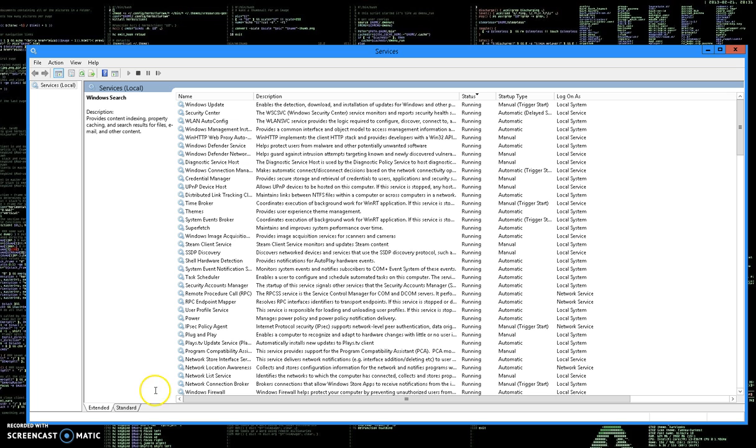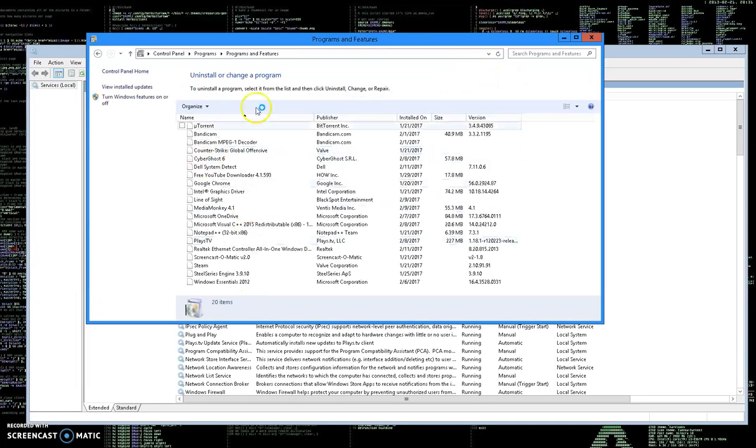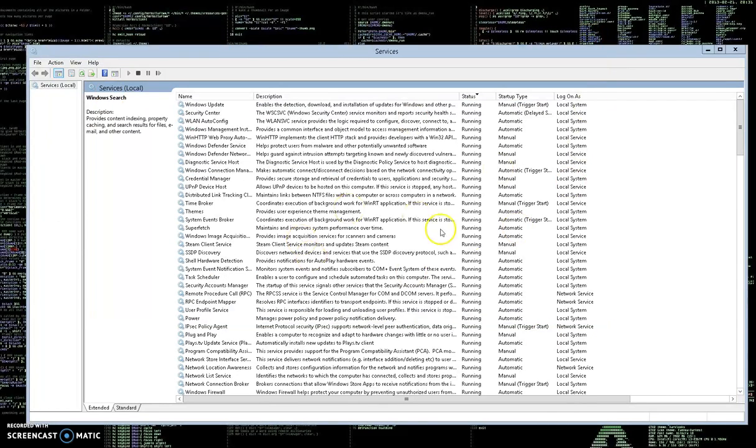So number one, if you have any programs downloaded on your computer that you don't need, you don't use anymore, games on your computer you don't use anymore, delete them. You can just go to your control panel, go to view by category, go down to uninstall a program. It'll list all your programs, and just go delete the ones that you don't want. You just click on it, click uninstall, click next, and it'll take you straight through the process.